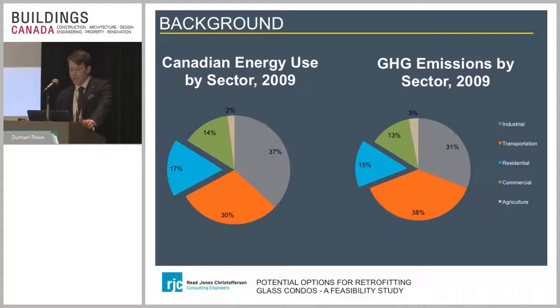As we can see, the residential portion of that graph is 15 to 17% of energy use, so it's almost 20%. So one fifth of our energy is spent in residential uses, and about 15% of our greenhouse gas emissions. That's from 2009. So it's a big part of the pie, maybe not as much as transportation, some would say, but it's something that we can focus on every day, and if we change it as a passive system, it makes a big difference overall in our energy footprint.